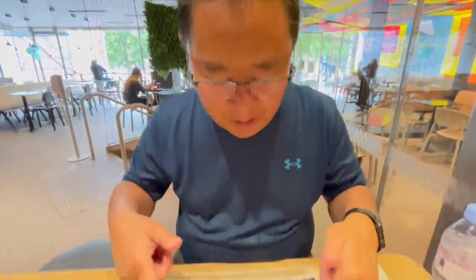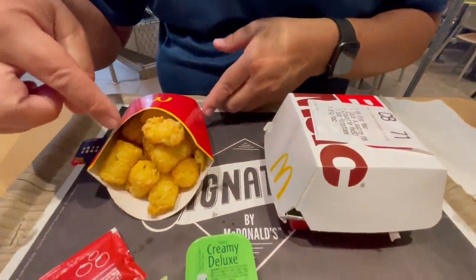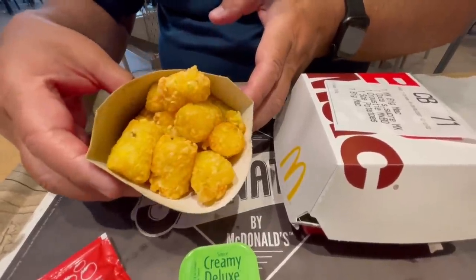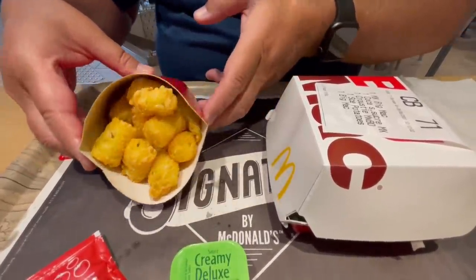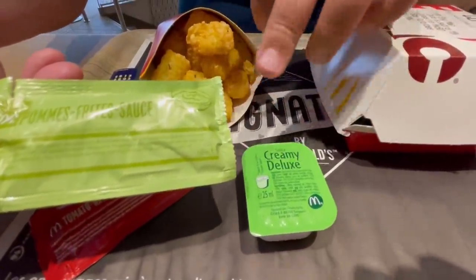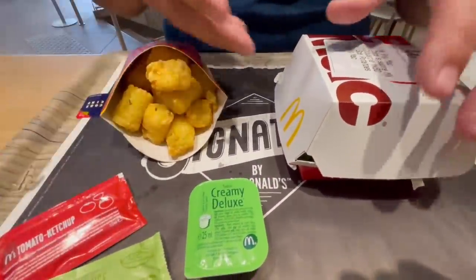So we got their Big Mac meal. This is their deluxe fries. It's fries with herbs. Yes, fries with herbs, but they basically look like tater tots. And we have some special herb sauce. I think it's two different kinds here. And their ketchup. Let's see what the Big Mac is.